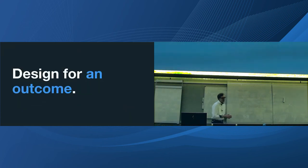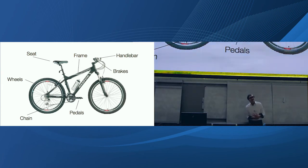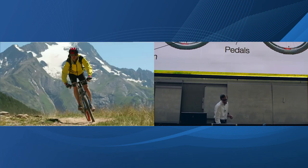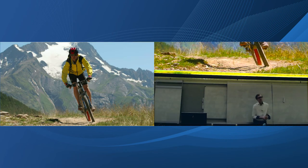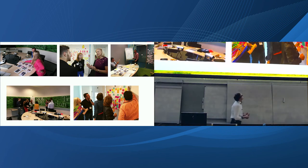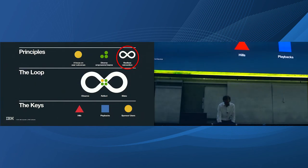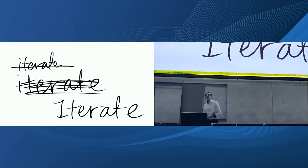If we look at focus on the user outcome, we are basically designing for the outcome. We are not designing for this. It's nice, but it's just a product, functions and features. We are designing for this. We are designing for the experience of the user. That is what it means to design for an outcome. The second one, diverse teams. In reality, it looks something like this. In the design process, you work with users, you work with marketers, you work with developers, and you have all these different teams working together. And the loop basically means that you iterate, iterate, and iterate.